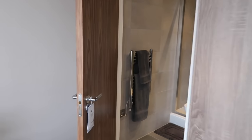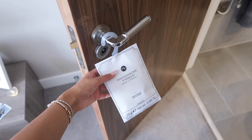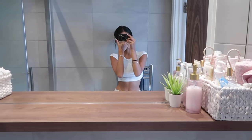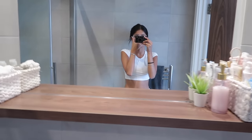And then next to my wardrobe I actually have my bathroom. So like I said again, I literally have these things everywhere because they smell so good. I would definitely recommend this Madagascar and vanilla scent. This is my bathroom here, so I just come in. I'm not gonna show my face because I actually look disgusting, but I have this amazing big mirror in here which I'm so glad about because I feel like it really opens up this bathroom, because I mean it's not the biggest, but I feel like it's just the perfect size for me.